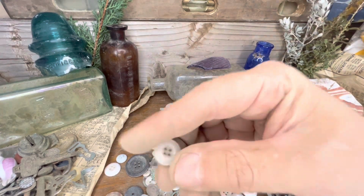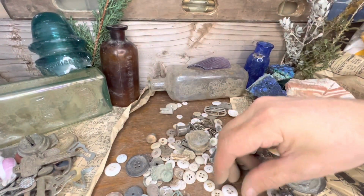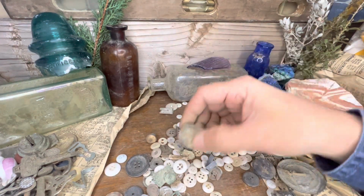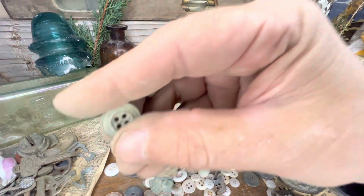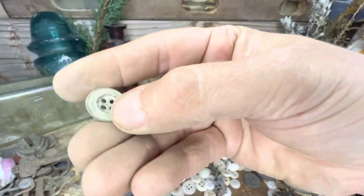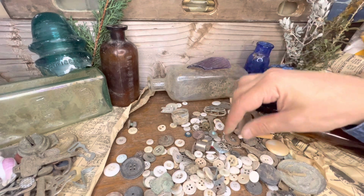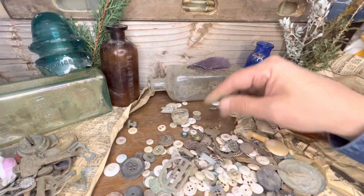I even like these ones. These were kind of cool. The little ribbed. All the rest of them are just kind of plain porcelain buttons. Cowboy buttons, nothing fancy about it. Oh, and this one was probably off of some jeans, some workwear for the miners. What else we got? See if we see any more. Another suspender part.